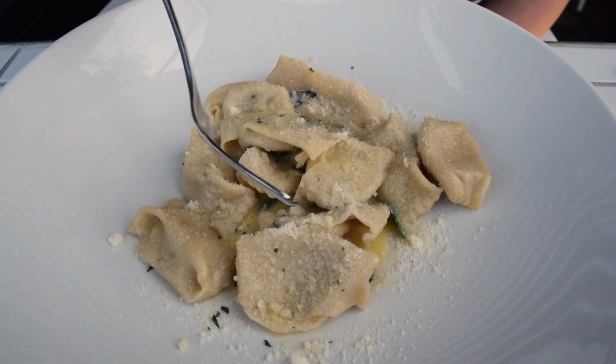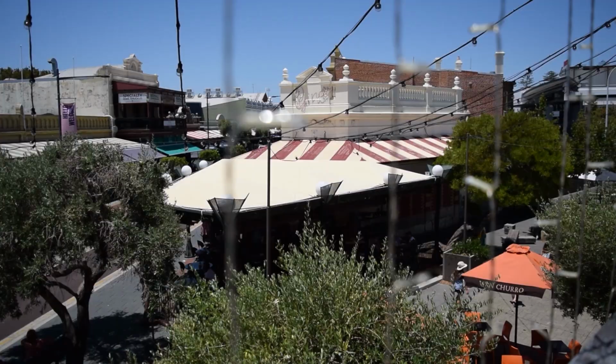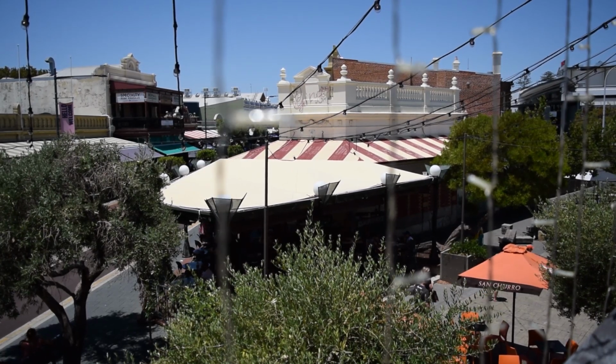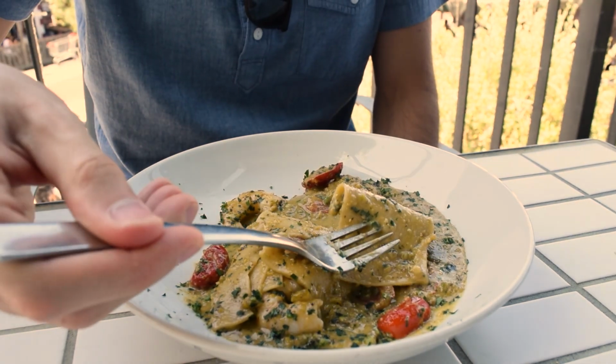Very buttery. So I got a porcini mushroom ravioli with a garlic sage butter sauce. It's delicious. It's a lot, but it's really good. I got the pasta with a pistachio sauce with grilled prawns and little cherry tomatoes. It is delicious.